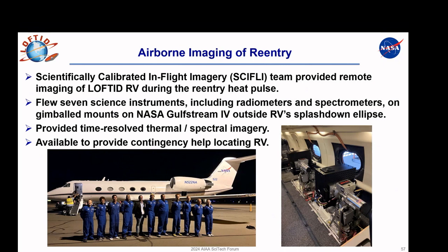SciFly had the airplane that John mentioned circling with 7 different science instruments, radiometers, and spectrometers on gimbal mounts to track the vehicle, and got the great video with time-resolved imaging and spectrometry. And had we needed it, they were also available to help locate the RV in the water.